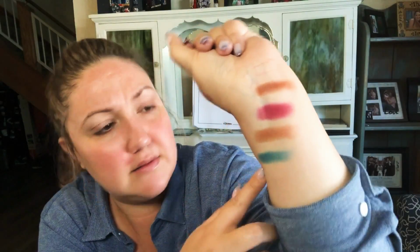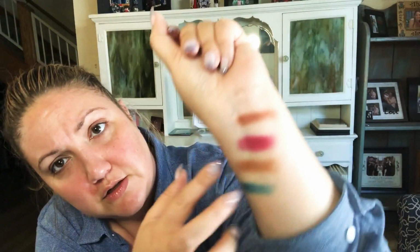And I know I'm really late to the game in purchasing these. I'm just gonna swatch a couple of these shades for you guys. But better late than never is what I say. Let me go ahead and grab this one. I'm gonna do some shimmers and some mattes. So here we go. This is a shimmer shade, and so is this one. These are the two mattes.